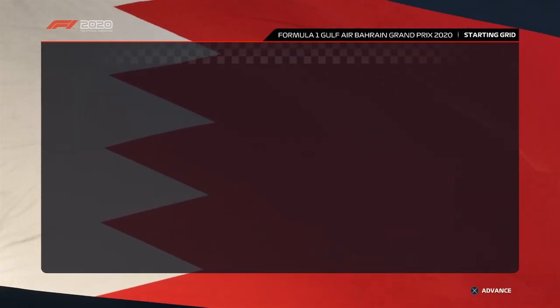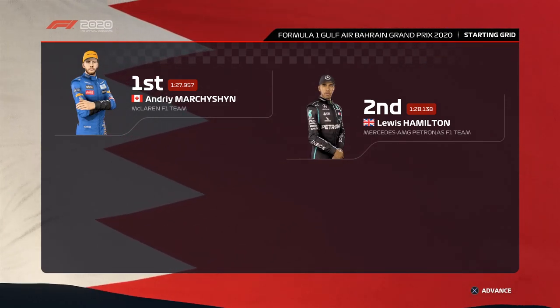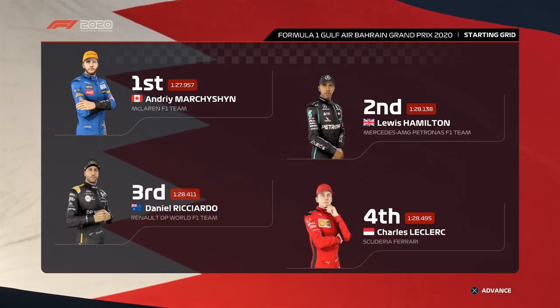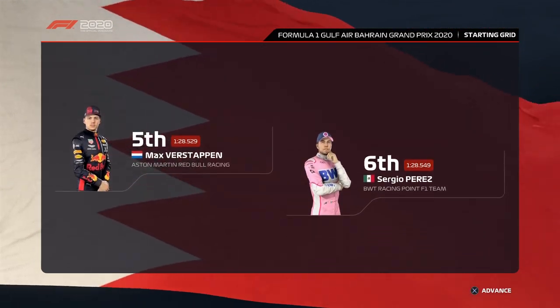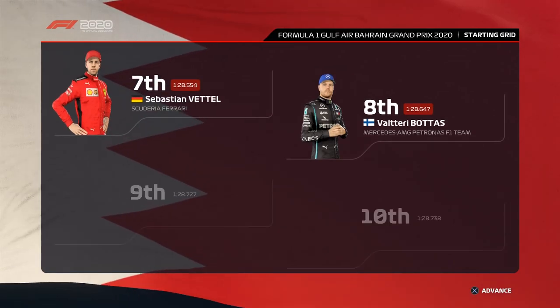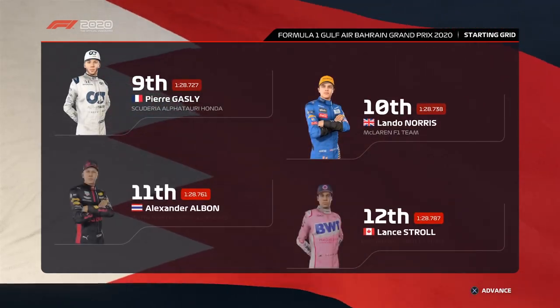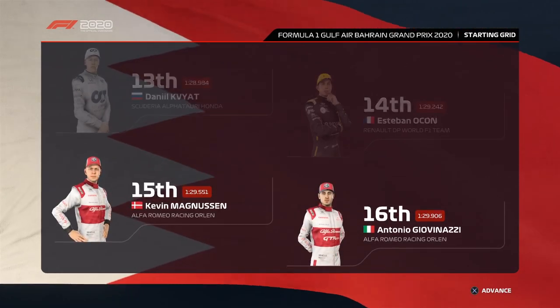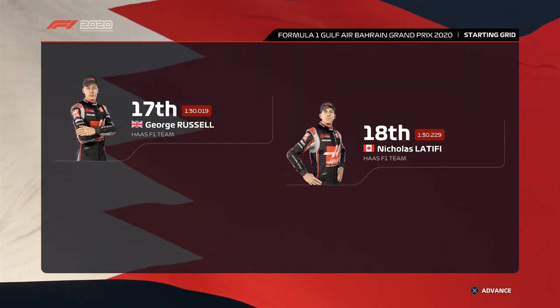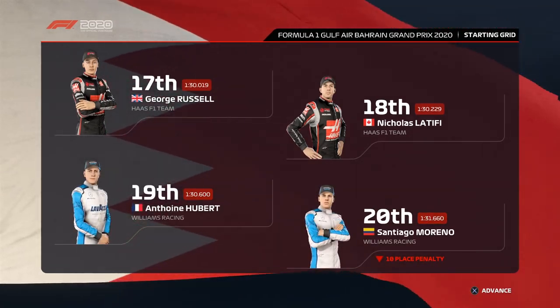It's time to see how our drivers are stacking up after yesterday's exciting qualifying session. Iceman lines up on pole position, and it's Lewis Hamilton alongside. Moving on to the rest of the grid, we have Ricciardo, Leclerc, Max Verstappen, and Perez, Vettel, Bottas, Gasly, and Lando Norris, Albon, Stroll, Daniel Kvyat, and Ocon, Magnussen, Giovinazzi, George Russell, and Nicholas Latifi, and Williams. It's almost time for the lights to go out, so let's head down to the track and get this Grand Prix underway.